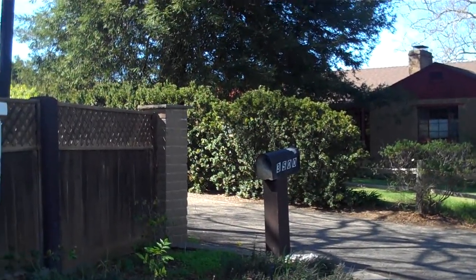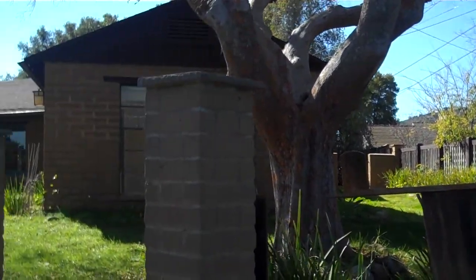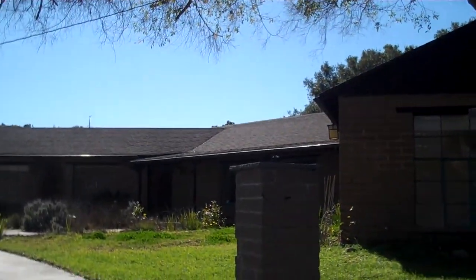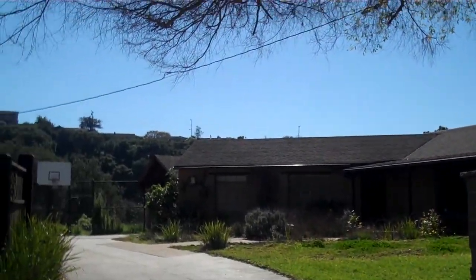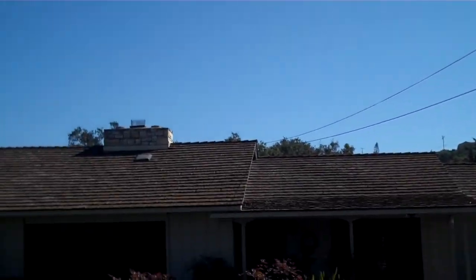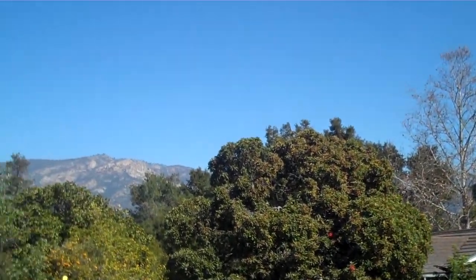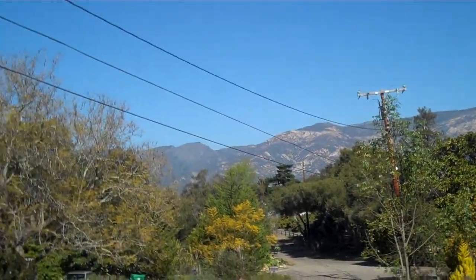Here we are at 3500 La Entrada, Santa Barbara, California. This is a bank-owned property. It is in need of some TLC on a nice-sized lot at the end of a cul-de-sac. I can see the mountain views and the street here.